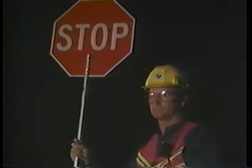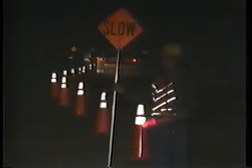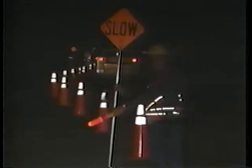Wave your flashlight with glow cone back and forth in front of your body to attract the driver's attention. To release traffic, turn the paddle to slow and direct traffic to proceed by pointing the flashlight into the open lane. Do not wave the flashlight while releasing traffic. This might confuse the drivers.